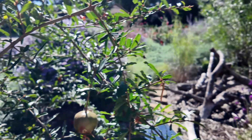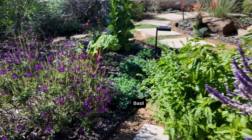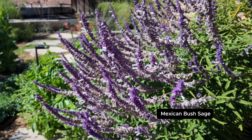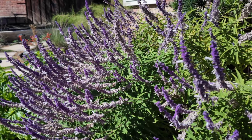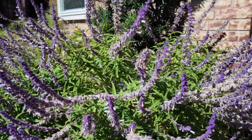Here we have Mirage Purple. It's actually a dwarf Salvia Greggii. So far I've really liked it. Basil's exploding. Mexican bush sage, absolutely covered in bees, explodes in October. Only downside is you don't get much color out of it the rest of the year.